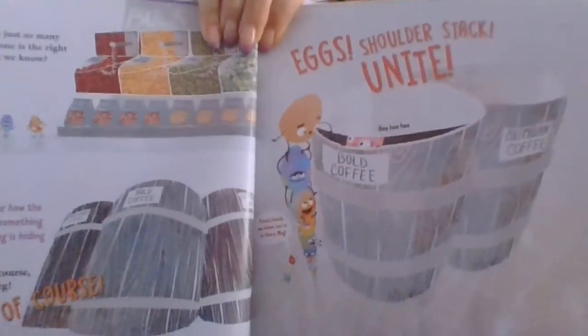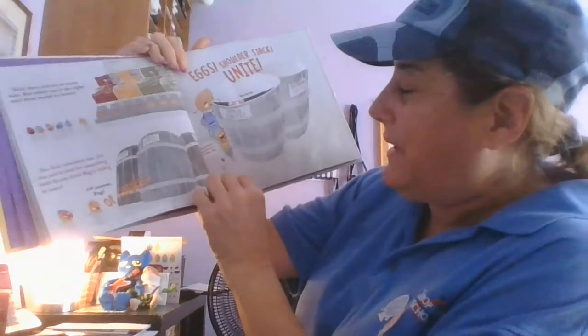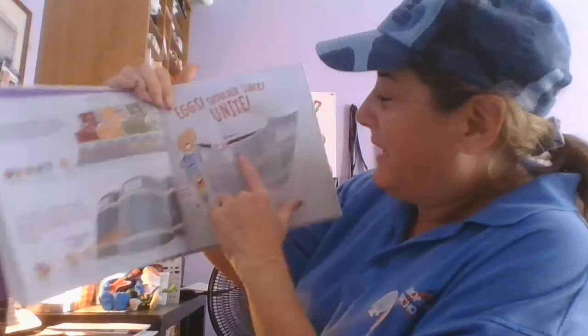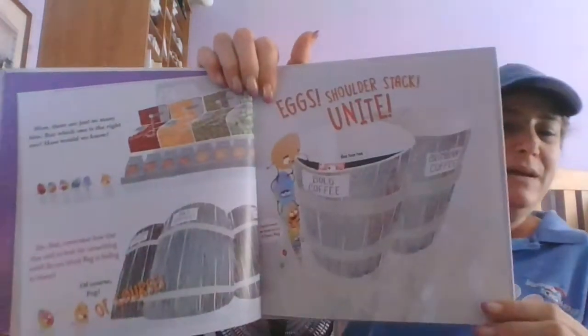Do you see her? There she is. They found Meg, didn't they? And this one down here says, knock, knock. We know you're in there, Meg. And Meg says, hee hee hee hee. So they found Meg. Now they've got everybody, right? Oh, hi. I thought you were never going to find me. Nice work. Oh, that's this one here. That's her. That's Shell. Well, it's not Shell. That's Meg.